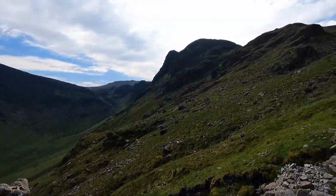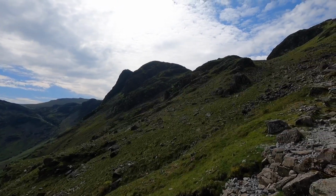Just having a rest up against this wall. One of many rests. I'm going to do a mountain check as well. We're getting some really good views in now. Lost Buttermere, but I can see the mountains. So up ahead, that's where we're going.